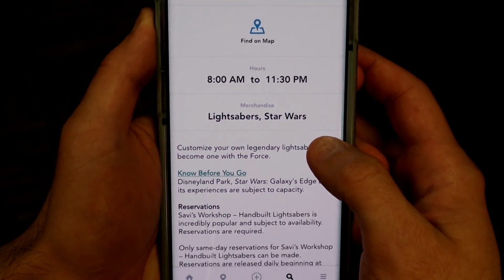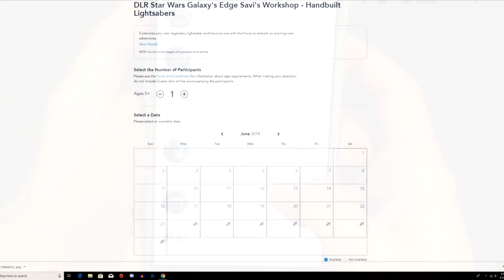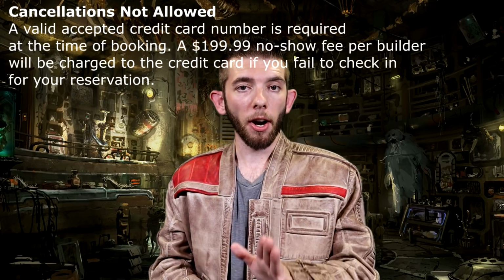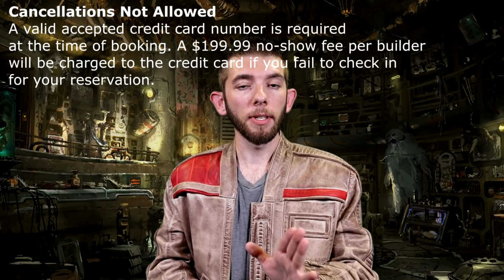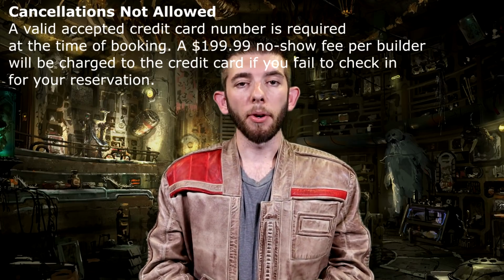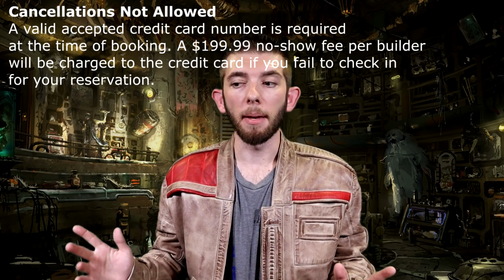Do keep in mind that if you are making a reservation on your app, you have to use a credit card because you'll be paying for it on the spot. So again, keep that in mind. Now, at any given point, if you don't show up to your reservation for Savi's Workshop, you will be charged a no-show fee of $199.99. Yes, that's a hefty loss, and I'm pretty sure if there was some type of emergency, maybe you got a call for a family emergency, maybe you were stuck on a ride and it took a while to be evacuated, then I'm pretty sure Disney will be able to help you with that situation.